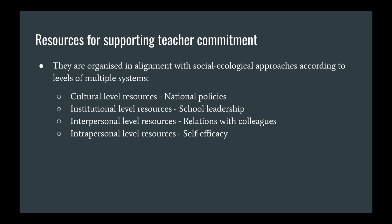So, when it comes to resources for supporting teacher commitment, the authors identified 4 levels of systems where they can be found. So, the cultural level resources have to do with national policies, meaning they can be different depending on where a teacher is teaching.